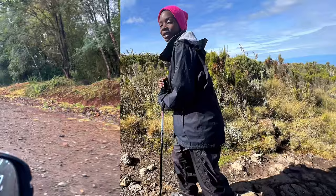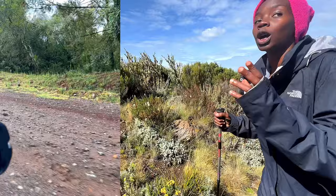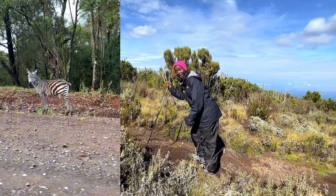I even told you when we started the blog, like the ones we see in Nakuru, the ones we saw in Nakuru, the black wasn't black. It was brownish. But this one, what? Beautiful.